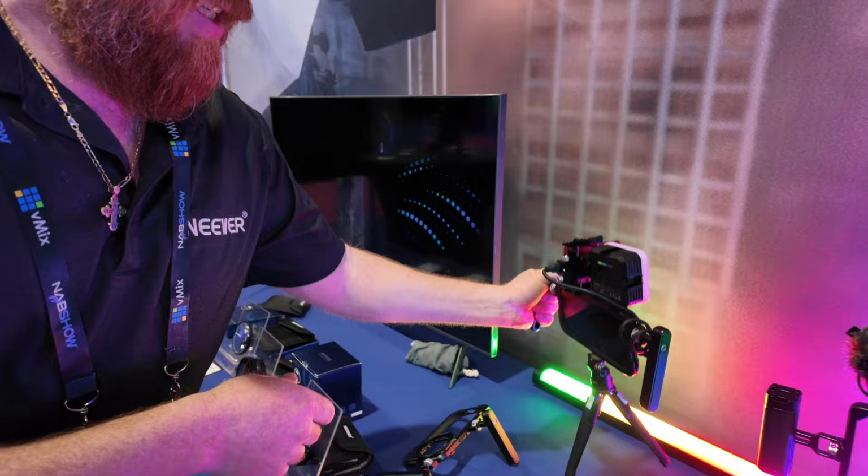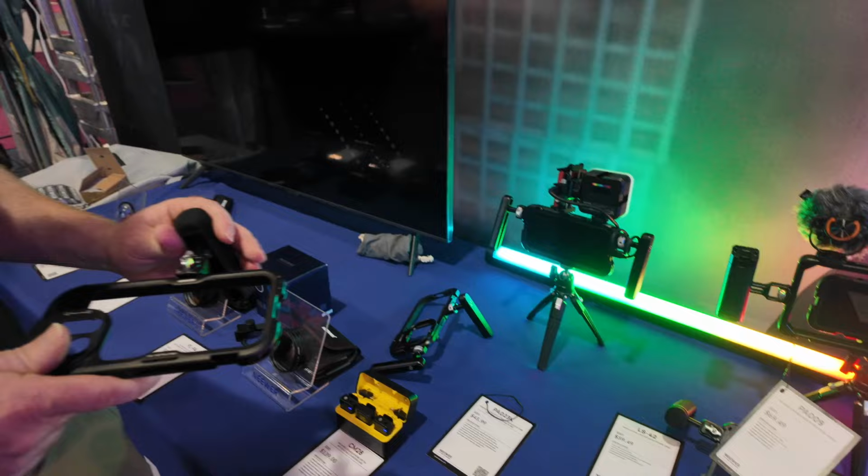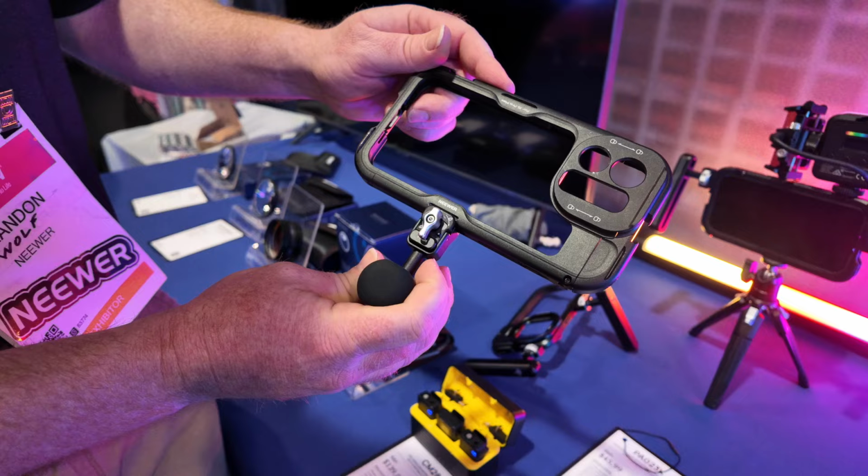Here's what I love about Neewer. Okay, you made a cage. I've looked at some cages. Look at the prices on these things. This is only $69 for that awesome cage, right? And I just looked at some others, and they wanted three times the money. Absolutely. This is the new one we just came out with, the new generation for the 15 Pro Max. Just gave it a little bit nicer grip.